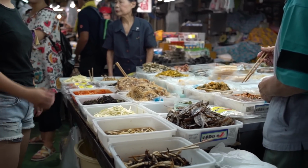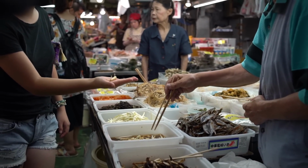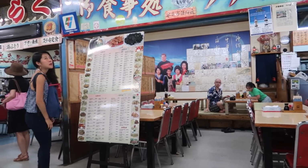Okay. If you buy anything from the market, fresh fish or fresh meat, you can eat it on the second floor. They can prepare it for you, or you can pick from other dishes at the restaurants to eat.